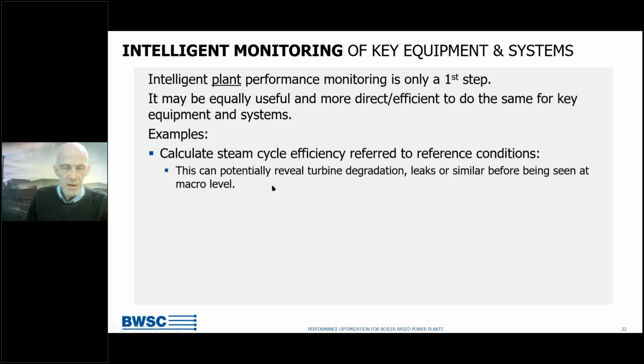And then, of course, this example was only the main output, electricity. And if one detects something, then of course it's nice to know, but you don't really know where in the plant the problem is. So it's only a first step, the first warning light that there's something wrong. Then the next level would be to split up the plant in subsystems and main equipment, and then do something similar for these systems, so you get a more direct indication that the problem is in one place and not elsewhere.